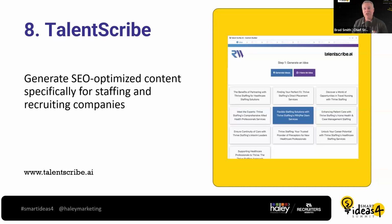It knows the intricacies and the differences because Jeff has trained it on staffing, on recruiting, on the right terminology, on the right tone, on the right approach. And then by setting up a profile within Talent Scribe, it will learn about the intricacies of your business, your industry, your niche, your vertical, your market.